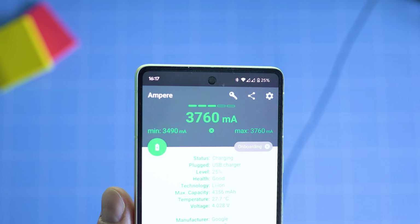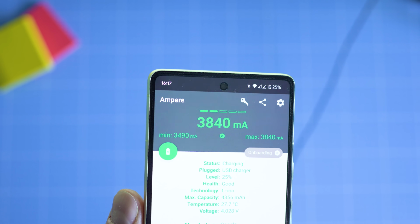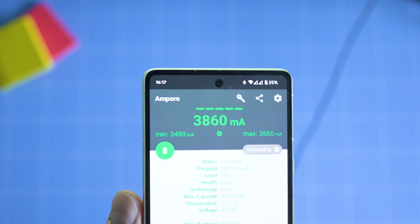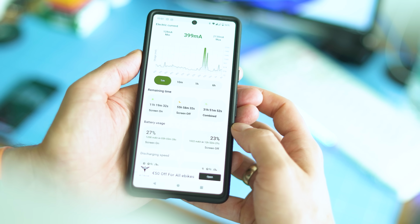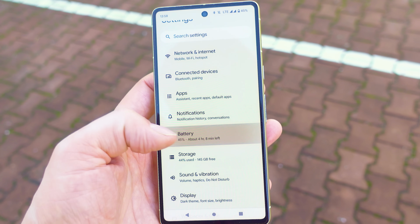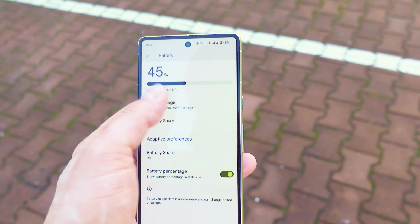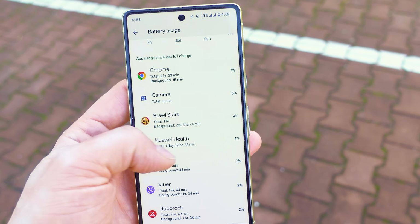I managed to get speeds of around 4 amps, which is the promised maximum, and wireless charging takes about the same time as the wired one. The other not-so-remarkable thing about the battery is its actual performance. It's just average, lasts more than the Mi 12 Pro, but definitely less than the 12T Pro. It's going to last through a day, but 2 days are not easy to get.